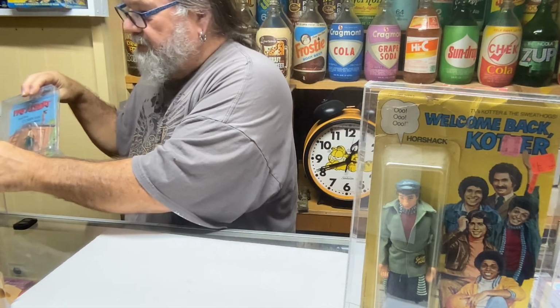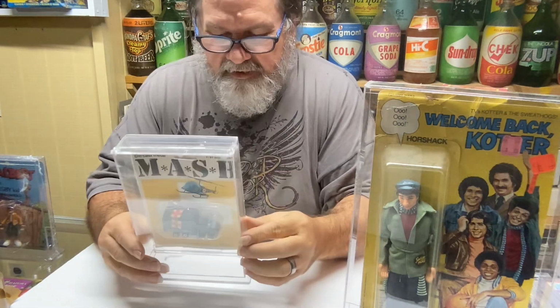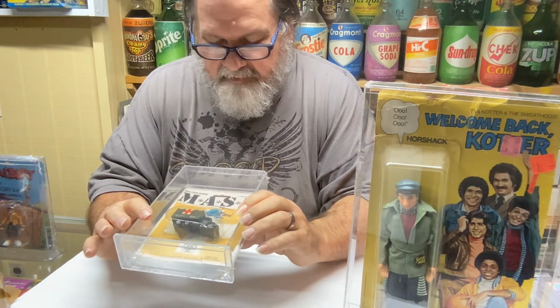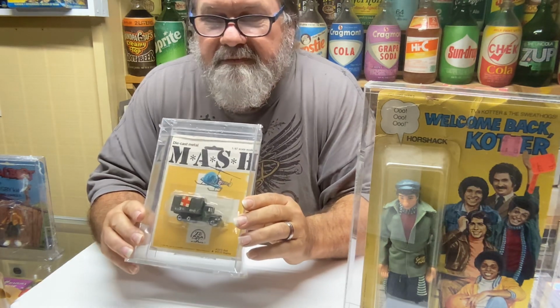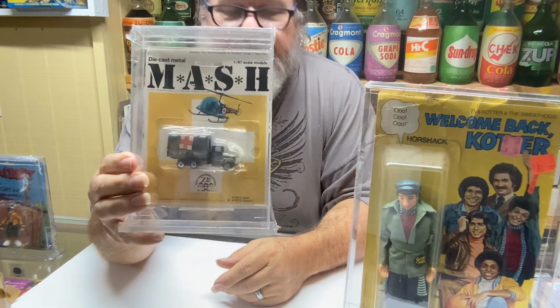Then we got a MASH die cast. This one didn't have any prices on it, but it was pretty cool. It was 1975 by Z Toys. I just thought I'd throw that in here and we'll look at it.